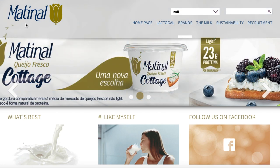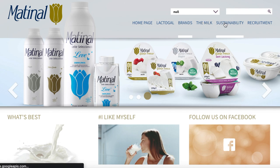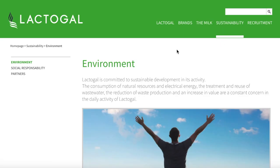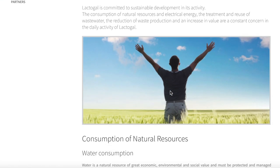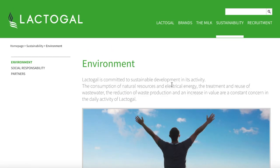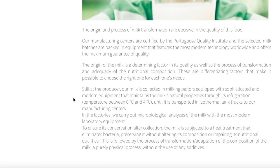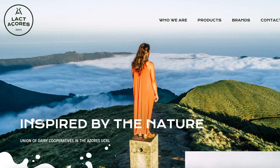So a little bit of research on our two favorite milks. Checked out this website called Lactogal with the Matinal brand on there. It doesn't really give any information on how Matinal is produced, whether the cows are grass fed, and obviously what the practices are for inducing extra hormones in the cows. I don't think that Europe has as much of a problem as maybe places like the US, but we want to make sure that the cows are as well looked after as possible, and that it isn't getting passed on through their milk. So couldn't really find anything that we wanted on the Matinal products.